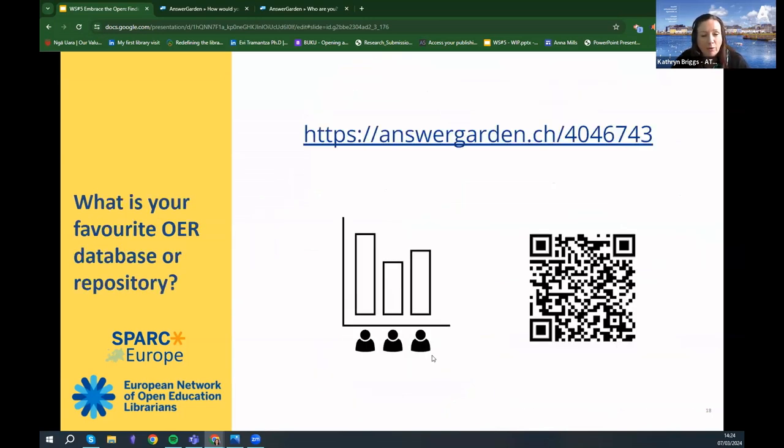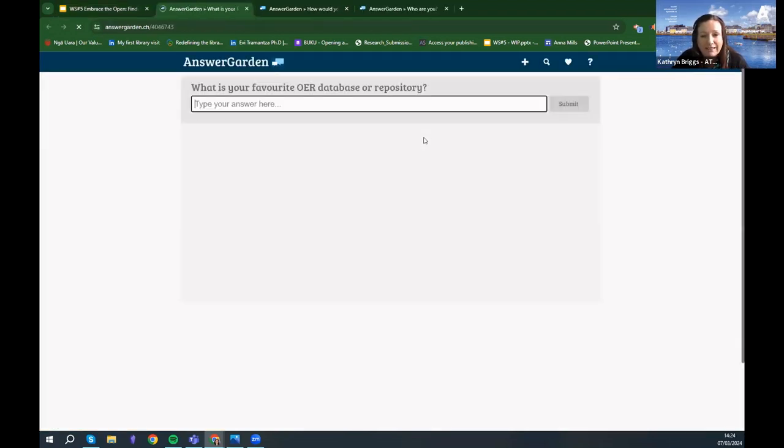So we're talking about OER, and I'd be really interested in seeing, what is your favorite OER repository or tool? Have you used any that you really like? And if you haven't used any repositories or tools or are not familiar with OER, that's fine as well. Just click on the link that's in the chat or take the QR code from the screen.